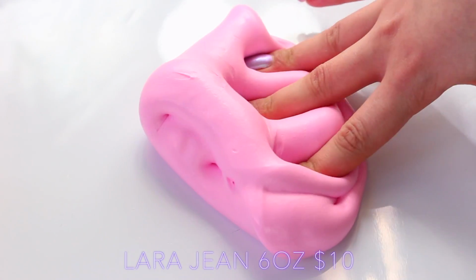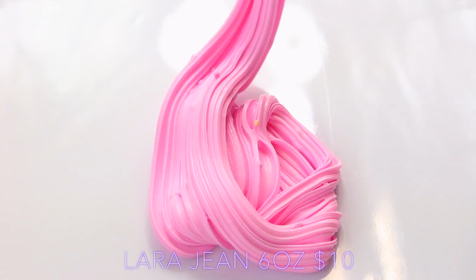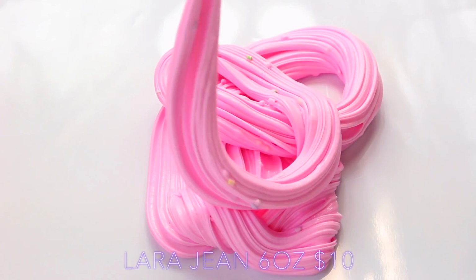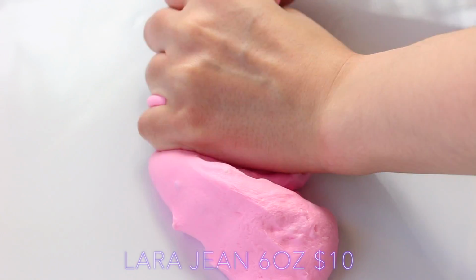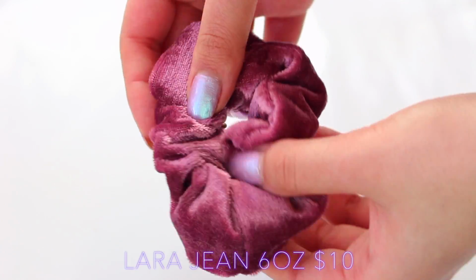Slime itself is really nice. It's a clay textured slime, but it isn't a butter, so it doesn't spread super easily, but it's really holdable and fun to play with. It's scented like strawberry bubblegum, and like I said earlier, it does come with this gorgeous scrunchie.